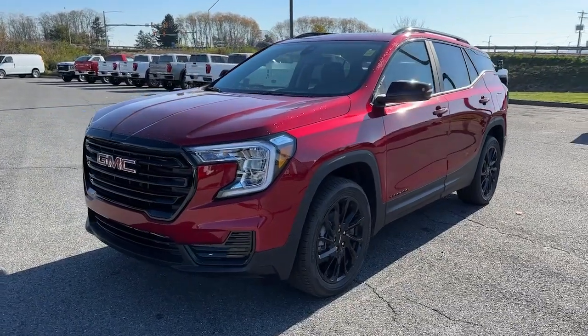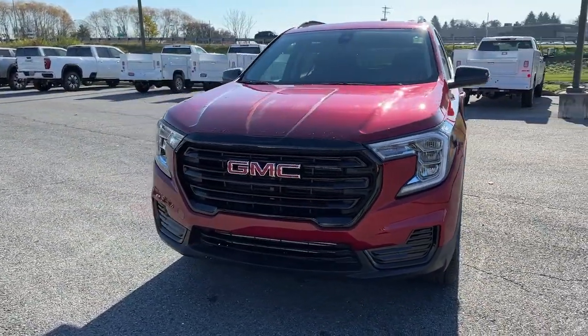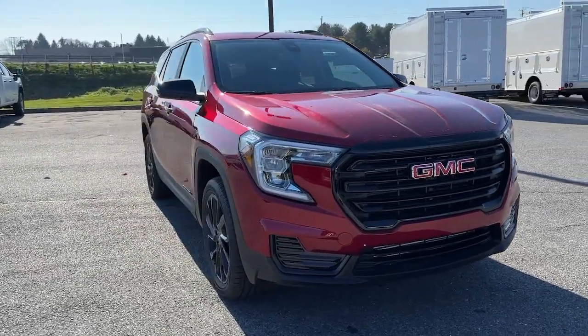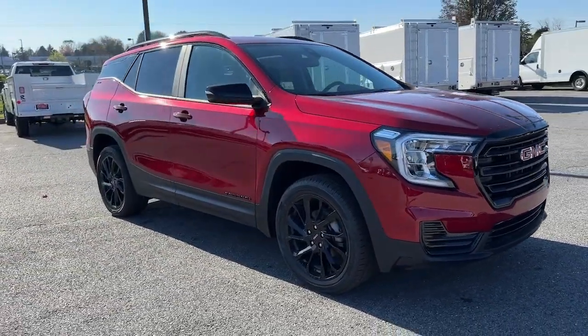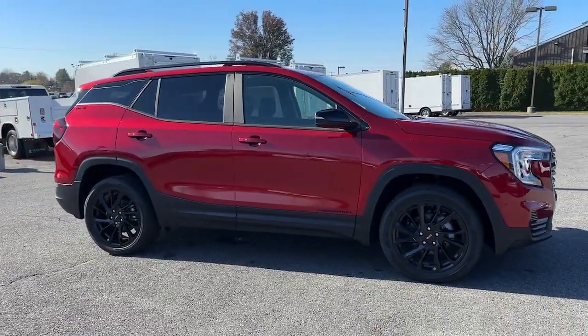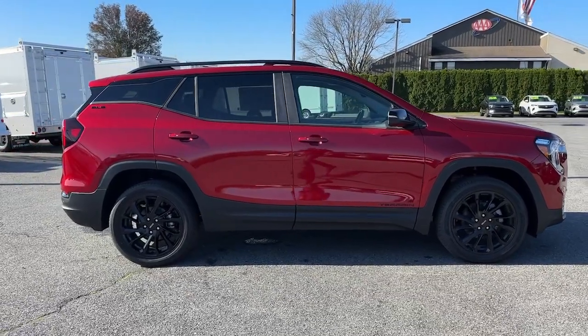Get acquainted with the 2024 GMC Terrain. Enjoy road trips more than ever before in this handsomely styled Terrain. Its comfortable, flexible interior offers all the amenities and space you need to make the journey relaxing. And you'll love its high safety scores too.